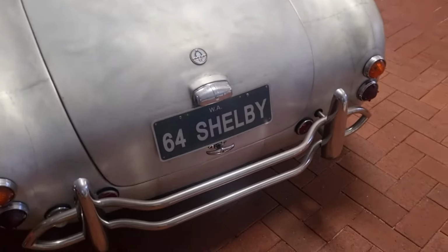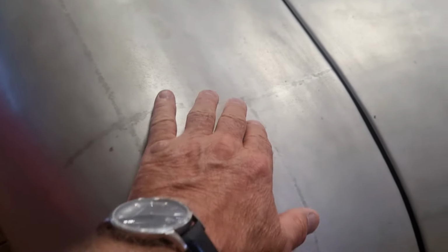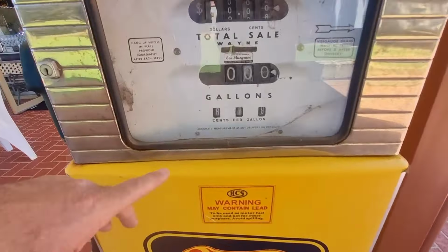The body is an English body. You can see the welds or whatever that is. The way it's manufactured, this has been done on an English wheel. Look at that. You can tell the age of this Bowser by the price of the fuel.